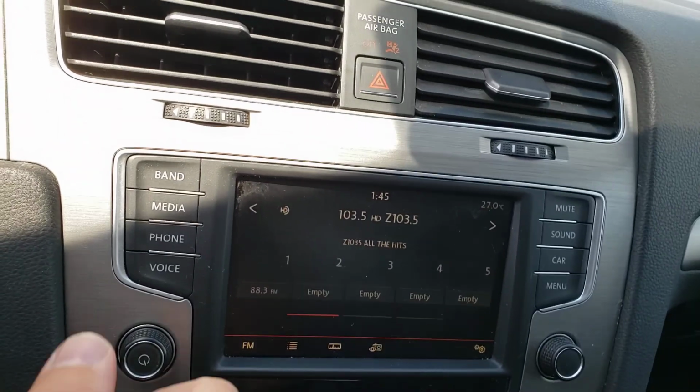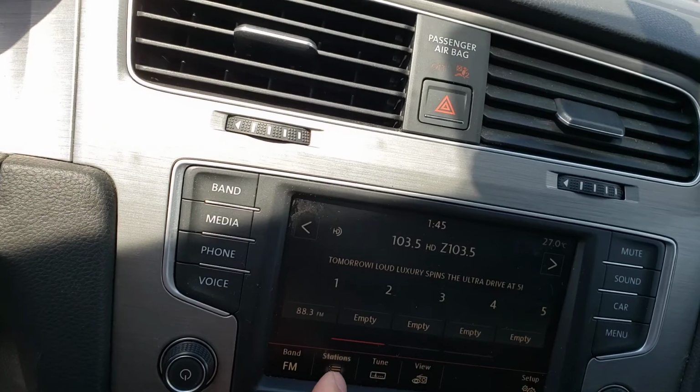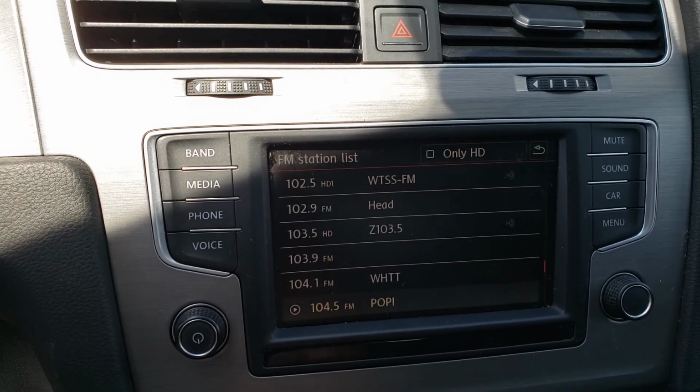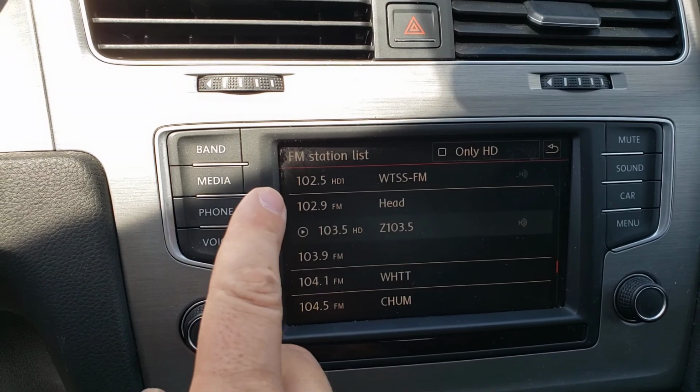As you see, radio works. All this stuff does seem to work. So, touchscreen works, media works.